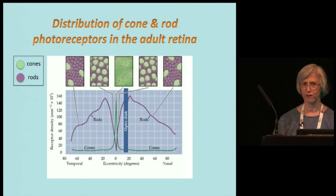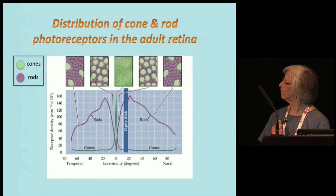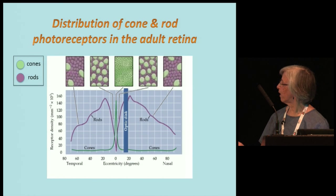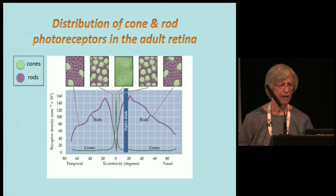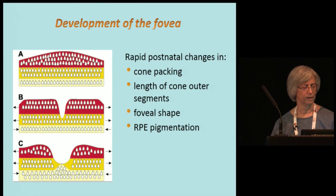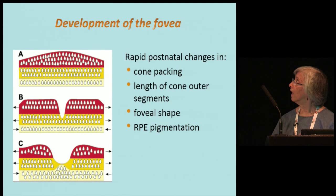So, especially for those of you who are biochemists and nutritionists, the critical thing to know is that the density of cone photoreceptors is incredibly high in the center of the fovea. Whereas across most of the retina it is only about 5,000 per square millimeter, there is this incredibly steep peak right in the fovea of up to 150 to 200,000 per square millimeter. But the infant retina is not that way. It does not have this peak in cone density. This is something that develops rapidly, primarily postnatally in both human and the monkey eye.